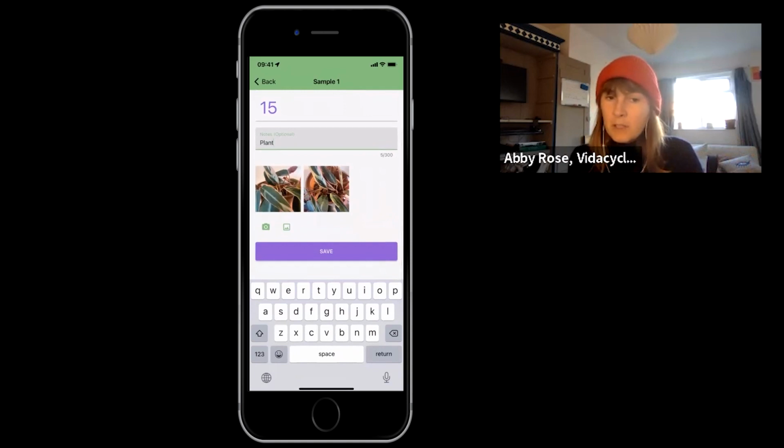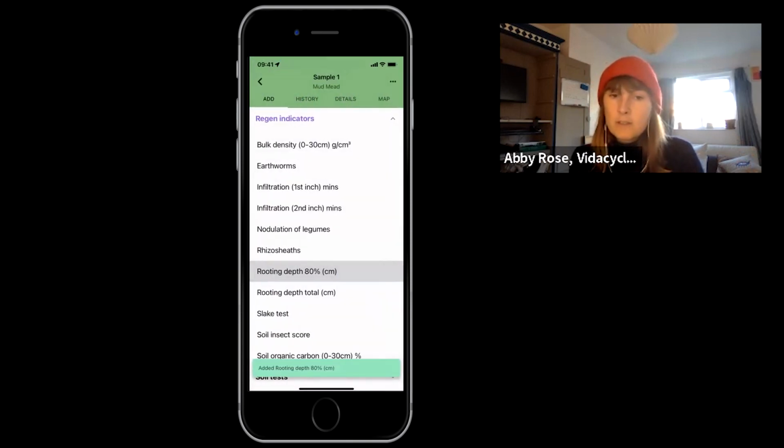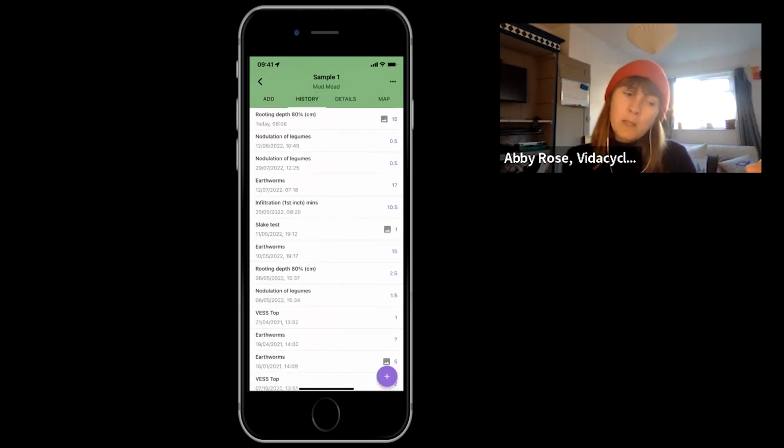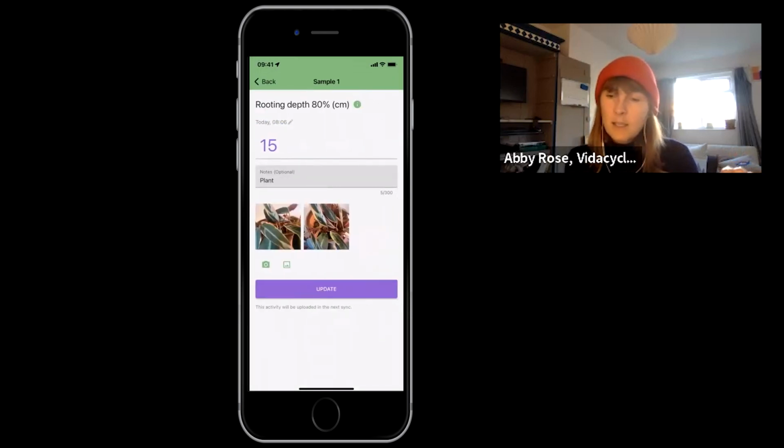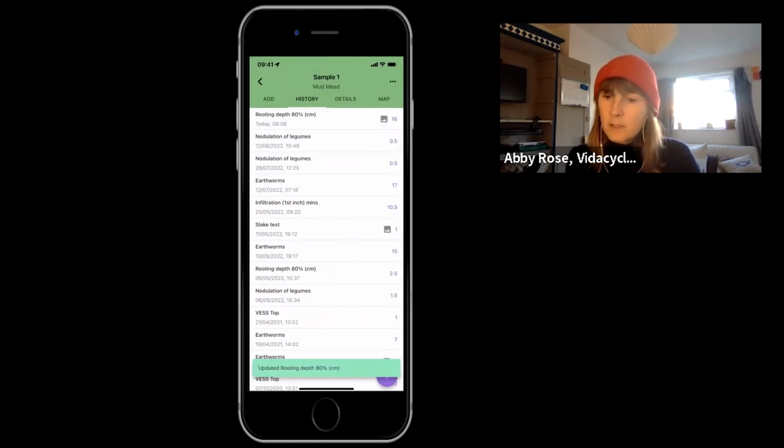And then once I've entered the information I want, if I just click on the purple save button, that's now all saved. And if you wanted to check that, at the top, there's a tab bar and it says add, history, details, map. If I click on history, it will show me all the information I've ever recorded at this site. And at the top there, you can see it says rooting depth 80%. And has a photo. And if I click on that, I can see everything I just entered. And I can also update it. So if I actually got it wrong and it was 16 centimeters, I can just click on it, update it, and then click the update button. And that will now save as 16.